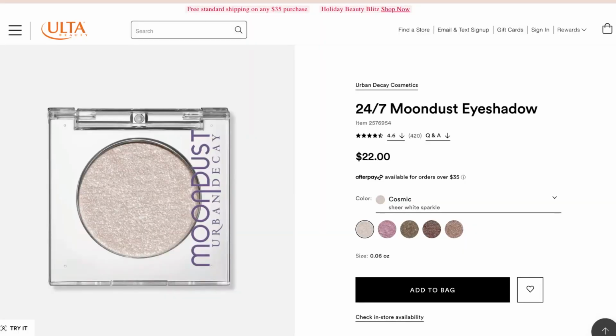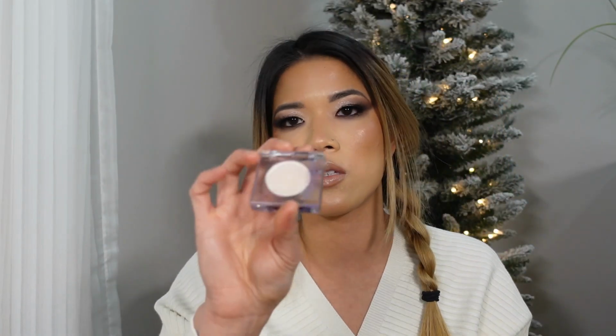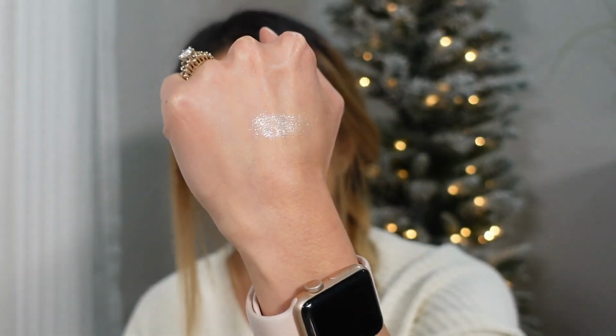And then I also do have 2 of the Moon Dust formulations. They definitely do have chunks of glitter inside of them. And I did use this eyeshadow shade, which is called Cosmic, on the center of my lids. It just speaks for itself. Look at that. This is probably my favorite of the Moon Dust shadows just because it's basically like Sin, but amped up a little bit.